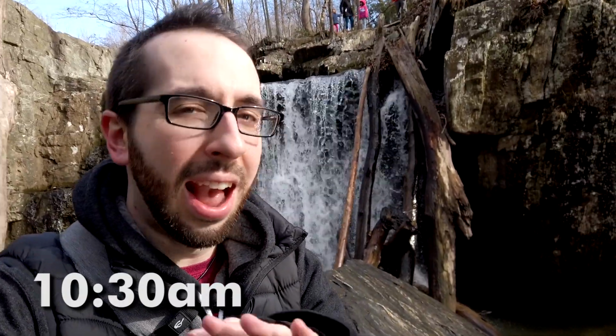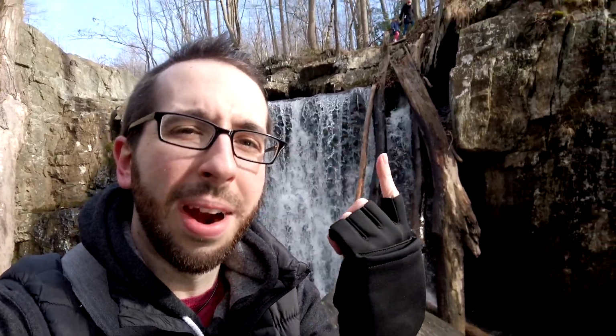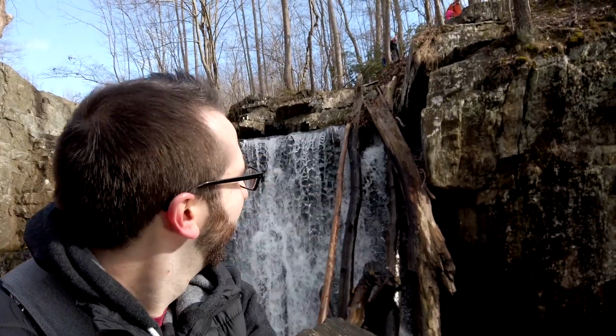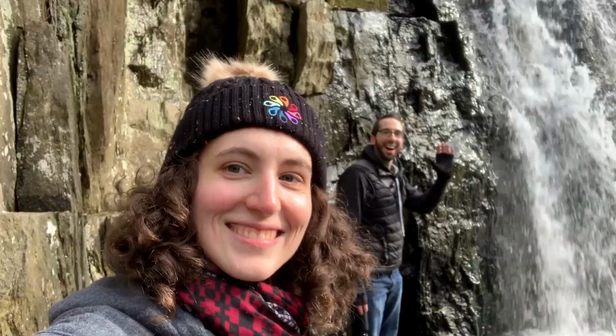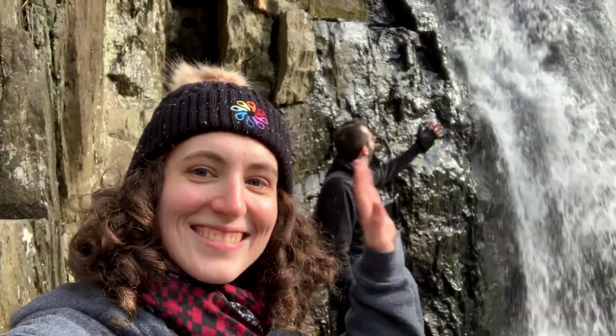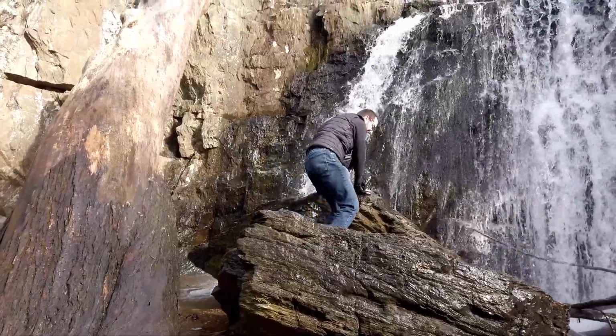So in addition to being a super easy hike that anyone can pretty much do, this is Maryland's second tallest vertical drop waterfall statewide. It's about 17 feet. You can climb around the side to get to the top. A couple of people are already up there. But there's really no angle from which this doesn't look amazing. You can go right in front, you can go to the side, you can go above. Doesn't matter, it's beautiful.